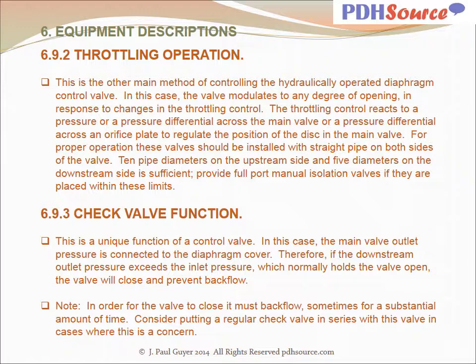For proper operation, these valves should be installed with straight pipe on both sides of the valve. 10 pipe diameters on the upstream side and 5 diameters on the downstream side is sufficient, and provide full port manual isolation valves if they are placed within these limits.